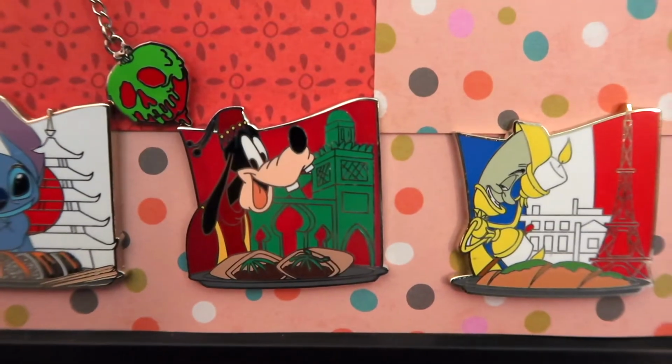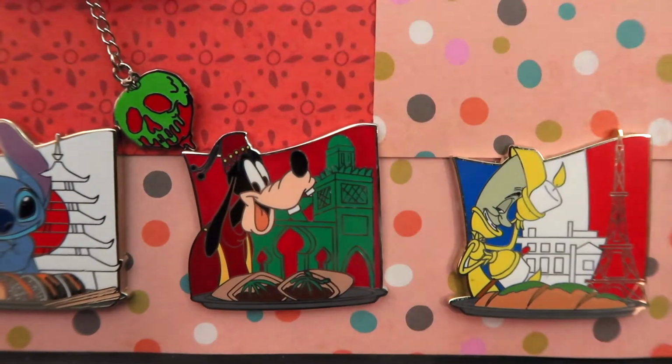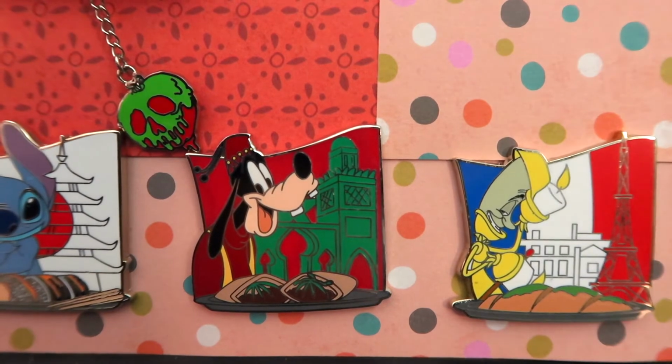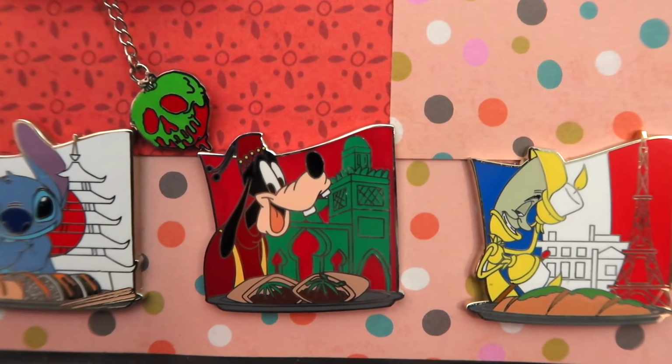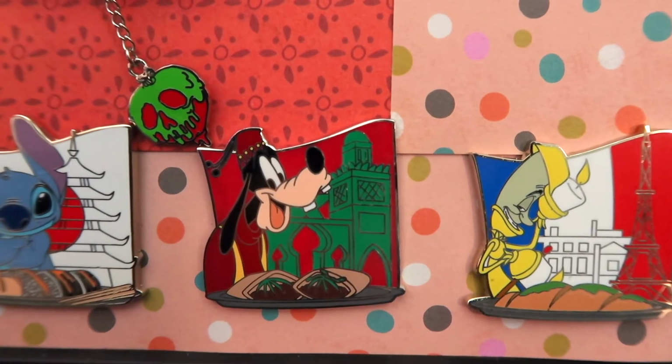Next, we have Morocco. Morocco is super fun, and so is Goofy. The restaurant in Morocco is really fun, and they have belly dancers. Oh, always a good time.